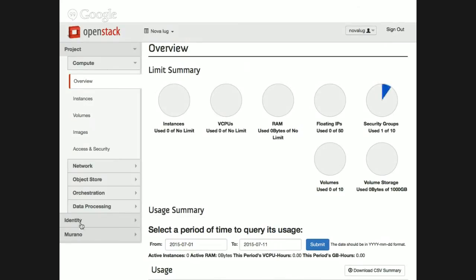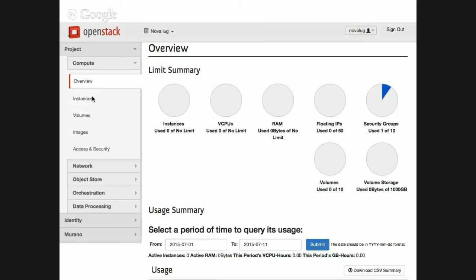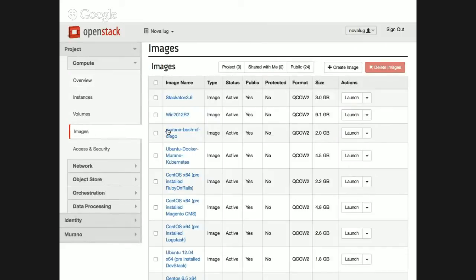So now if I look at identity, all I can see is projects. I can't add users because I'm a member. I don't have admin rights. Okay? I look at my overview, I look at my instances. Are there any images out there that I can use?